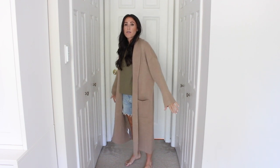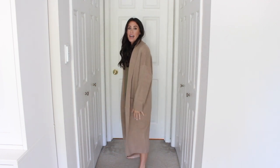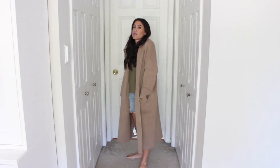It does have an oversized fit, but it is a really beautiful knit. It's soft. It's like a thick, spongy, soft feel. And it has a little bit of weight to it. So it's a great, like it says, coatigan. It definitely adds a great layer for fall. Oh, I just love this piece so much.